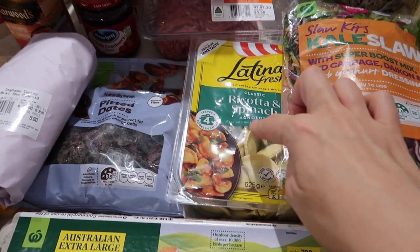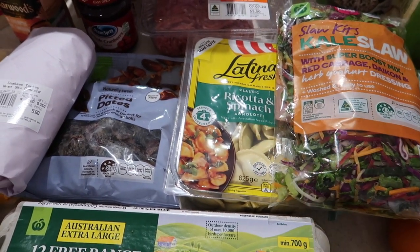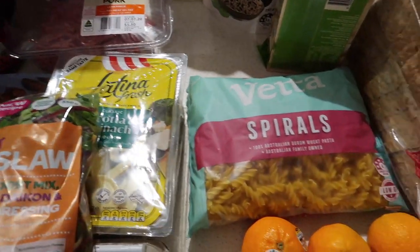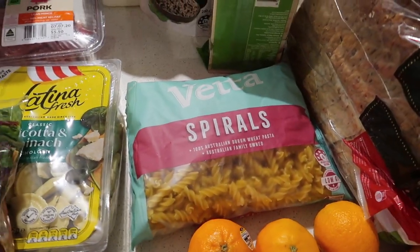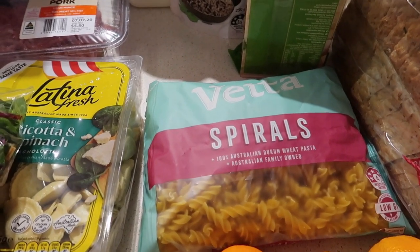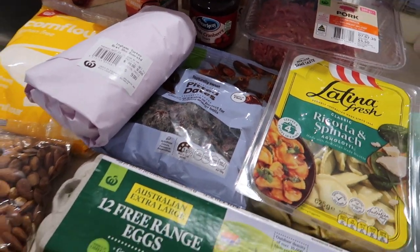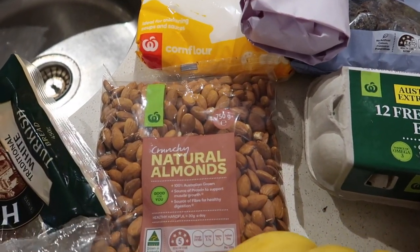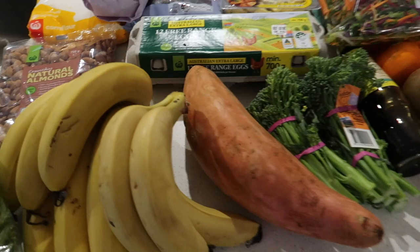Got this pasta. It was on special, $2 off, so I grabbed another one of those. These spirals, these are the Vetta spirals, so they're low GI. It was the exact same price as the home brand ones, so that's why I grabbed those. Got some pitted dates, almonds too, 750 grams worth. So yeah, that's what I've got.